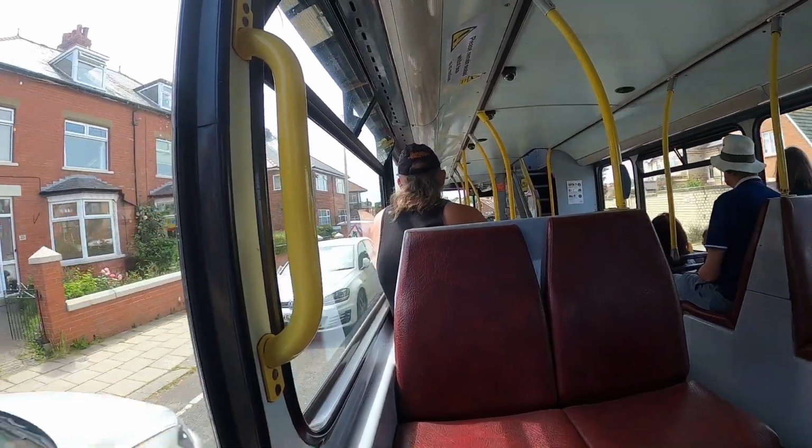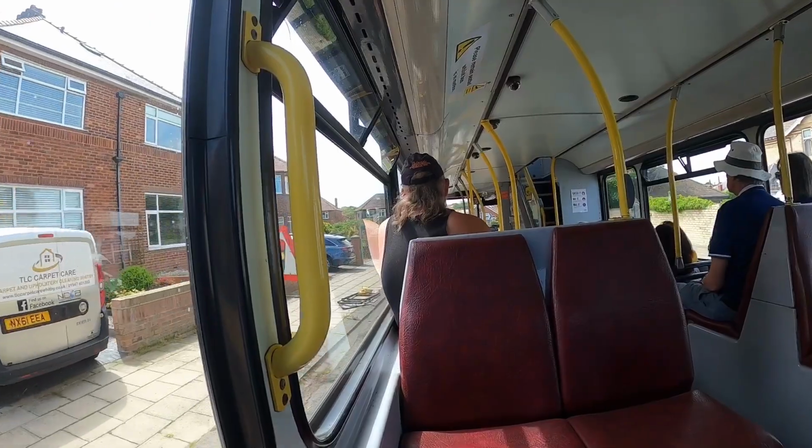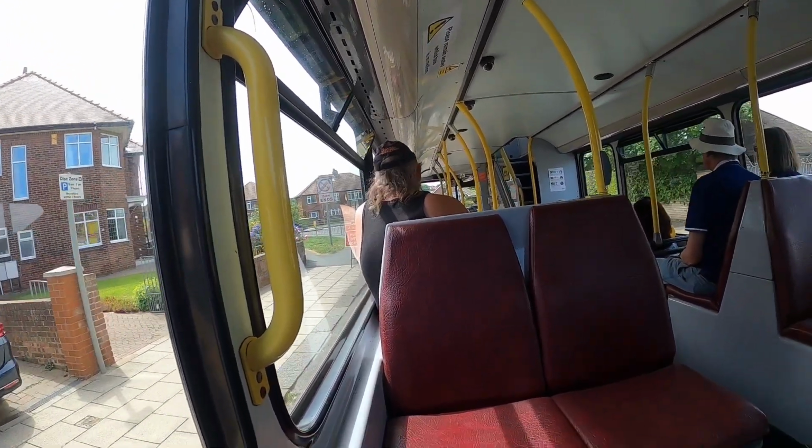Just before we turn left at the roundabout, take a look straight ahead down Station Avenue. At the end you'll see a low red brick building which was once Westcliff Station.